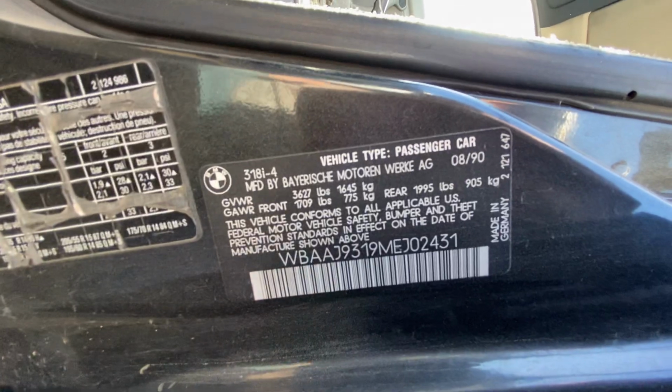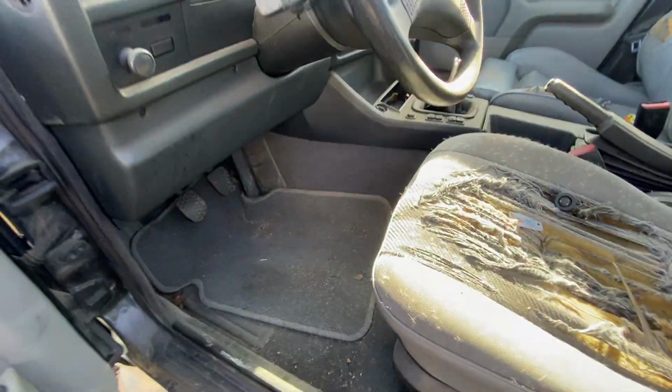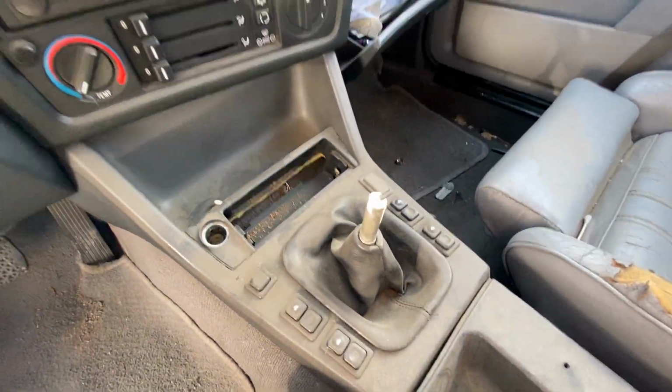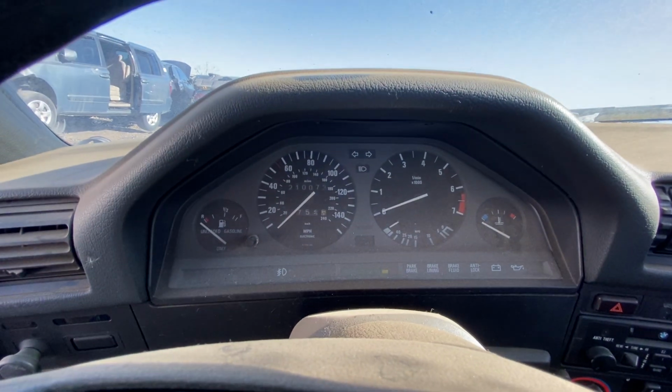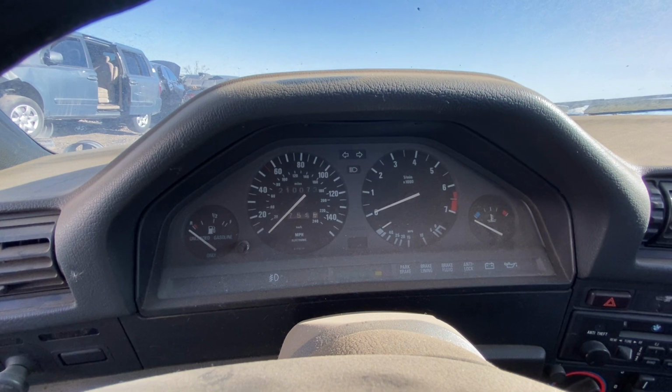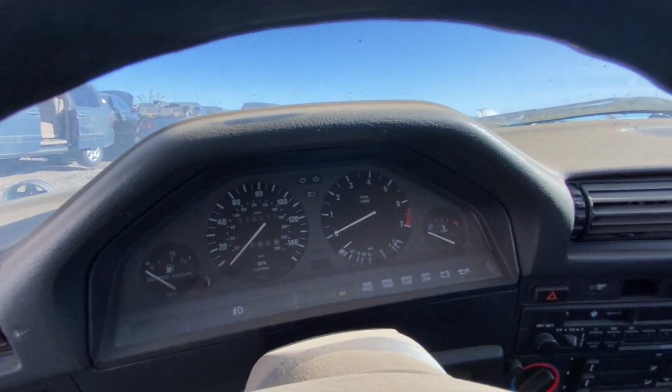This car was built in 0890, so August of 1990, which, yes, that would make it very early 1991. And like any good BMW, it did have the 5-speed, which is great. You had these fantastic instruments here, and this one did 210,073 miles before it gave up. But yeah, pretty comprehensive there.